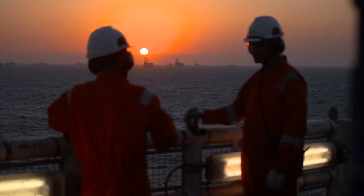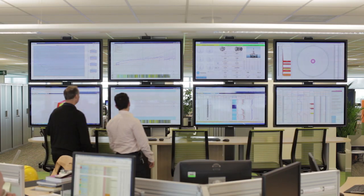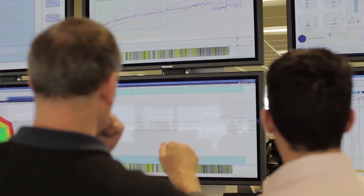BP Well Advisor is a technology program that we have kicked off to try and make sense of all the information that is available during a well construction operation. BP Well Advisor basically combines a number of displays. It integrates all the information, provides a means of collaboration, and can help improve the decision making.